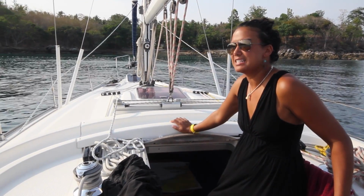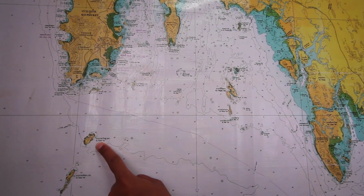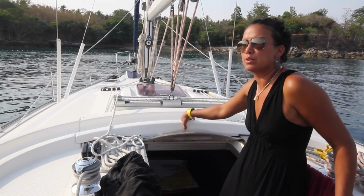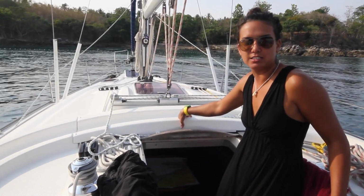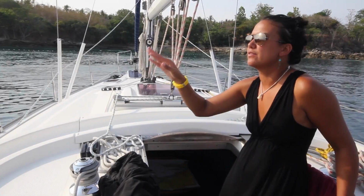So we made it to our second spot. It's Racha Yai. Beautiful snorkeling right off the bow. We got here probably about 2:30, 3:30. And we were looking to drop anchor because the book says to do an anchor. So we tried one spot. It was a little deep for as close in as we were, and so we came back, we tried another.